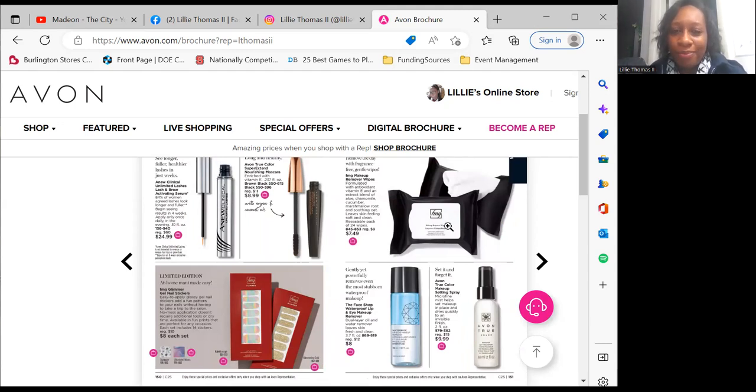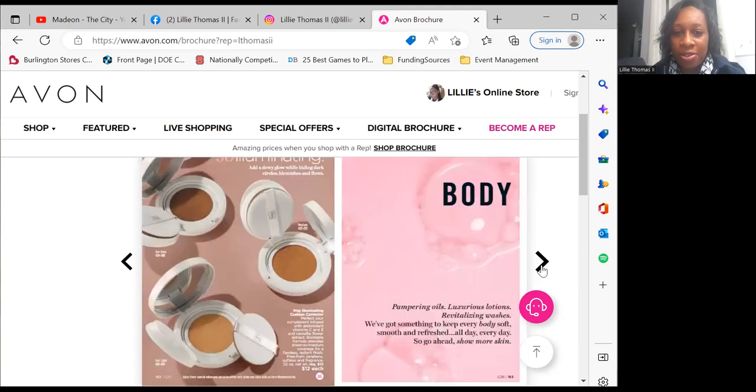Okay. Makeup remover. These are more vintage mascaras, but they still work. You can see they're still popping up in these newer brochures. So check them out. They're still around.